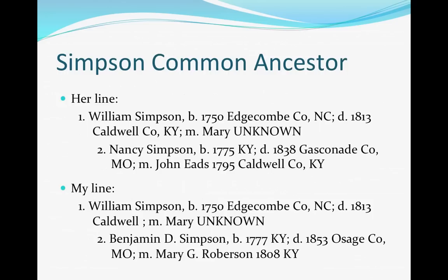This is the part where we match. So our common ancestor was William Simpson, born in 1750 in North Carolina. And you can see I descend from one person and she descends from a sister of my direct line.